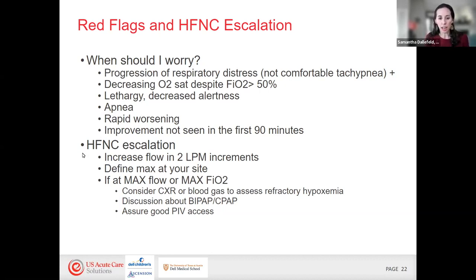So if we're seeing any of these signs, one thing is just to try to increase your flow. Remember, I think about flow and FiO2 in silos. FiO2 I titrate to SATs, flow I titrate to work of breathing. So often I'm going up in 2 liter per minute increments, or down, just depending on what you're seeing. But often up if the patient seems to be doing worse, to a max. And for me, that's usually 2 liters per kilo. Anecdotally, I don't usually see any significant change over 2 liters per kilo for a patient. So if I'm over that, or if I'm at that threshold, I'm normally thinking about BiPAP. So think about, define a max at your site.